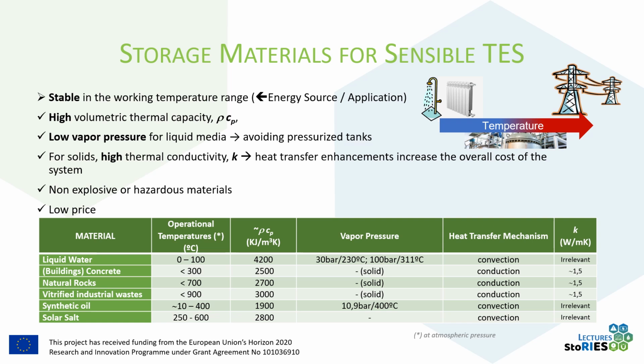The materials used as sensible thermal energy storage medium must be stable at the working temperature, which is determined by the application, the energy source, or both. In addition to this requirement, and as outlined in the previous slide, it is desirable that the materials have a high volumetric thermal capacity. The maximum economical size of pressurized tanks is limited by the liquid storage material's vapor pressure. Therefore, the material should have as low a vapor pressure as possible. When the storage medium is a solid, ensuring good thermal conductivity is essential for efficient heat transfer without the need for additional heat enhancement methods, which might increase system cost.